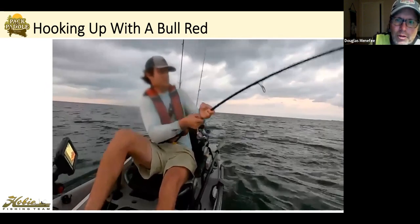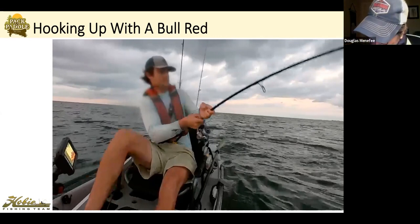Okay, so when you hook up, notice what he did. He didn't start reeling. The drag was set tight, and it started pulling out drag, pulling out drag, and he let that drag go, and he just started fighting it and letting his rod do the job. But then he started getting that rod tip up in the air, because if you don't, that red is going to pull it down and pull you back behind your kayak, or pull it up in front of your kayak. And if it does that, it's going to break off. Even if you've got a 60-pound braid on, if it puts that rod tip into the water, it's going to break you off. Sure as day.